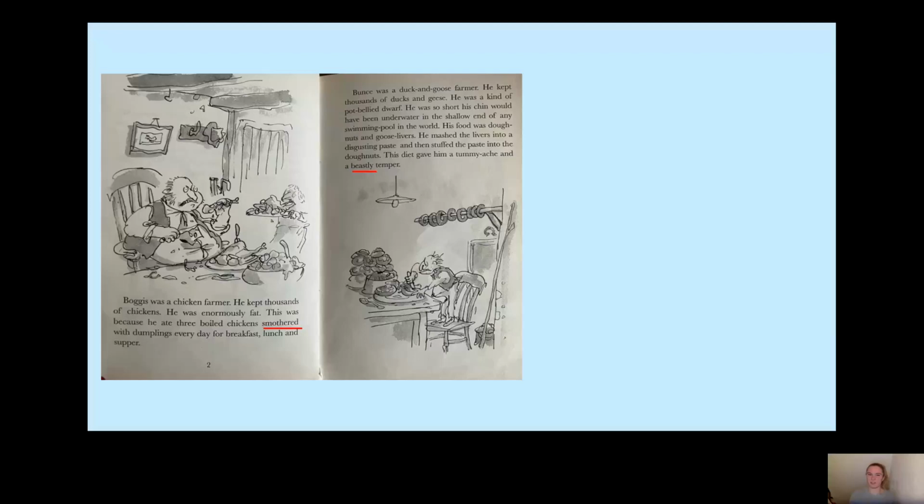That doesn't sound very nice, does it? Now it says his diet gave him a tummy ache as well. No wonder if he's eating donuts stuffed with liver paste. They sound disgusting. Now it also says that the donuts give him a beastly temper.